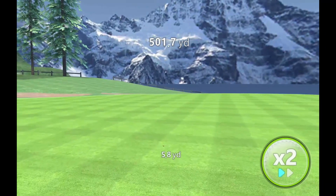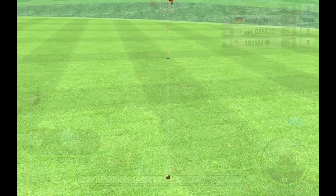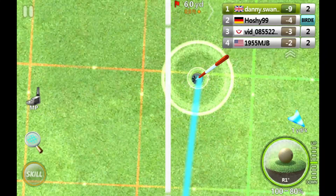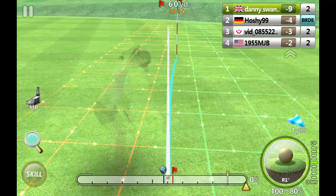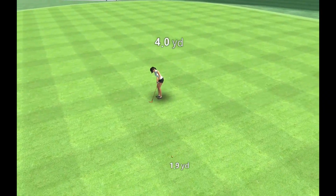But anyway, so that's a decent enough drive, not quite within the 5 yards required for a nice approach for the extra points. Again, that's not particularly important at the moment, because as you'll see at the end, I'm fairly comfortable in tour this week. So I mean, there's an example of the guide. I've lined it best I can, I've made my adjustment, and I'm just going to try and hit it on the line. It's as simple as that.